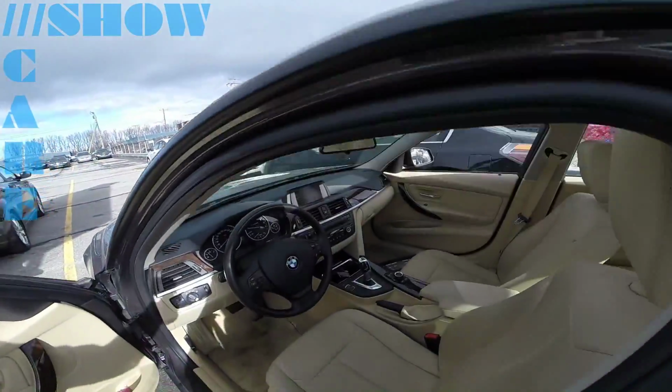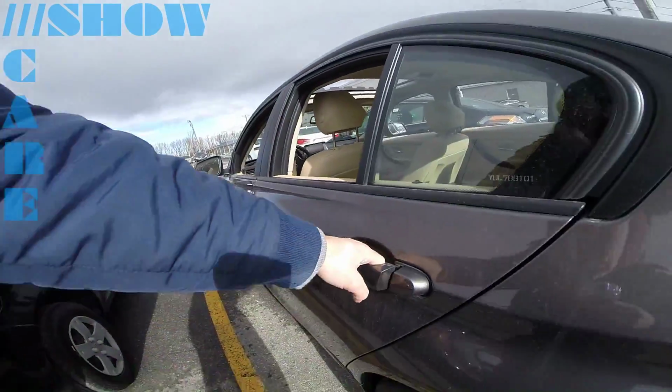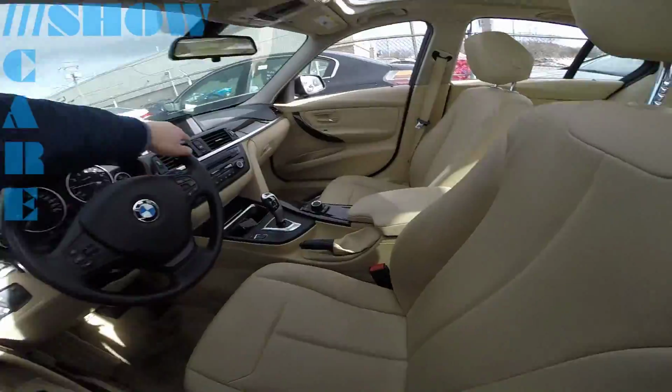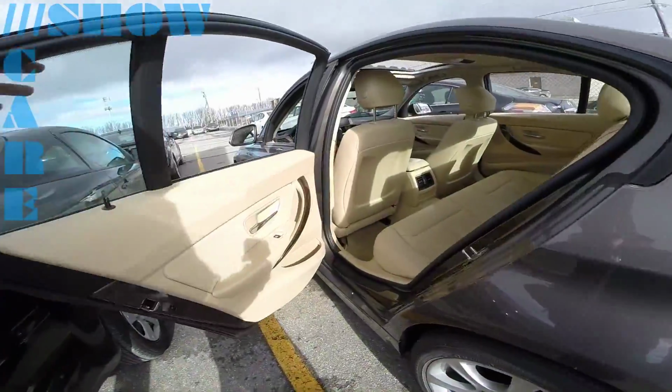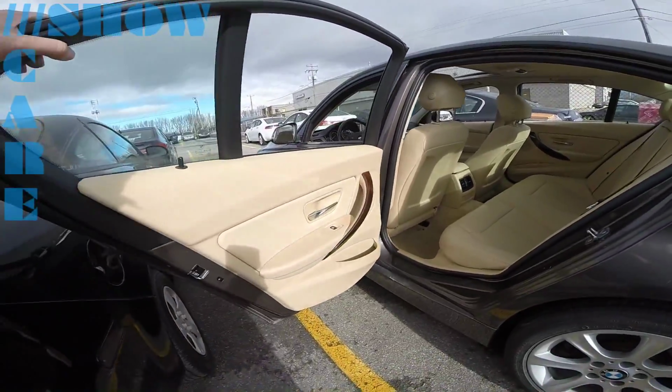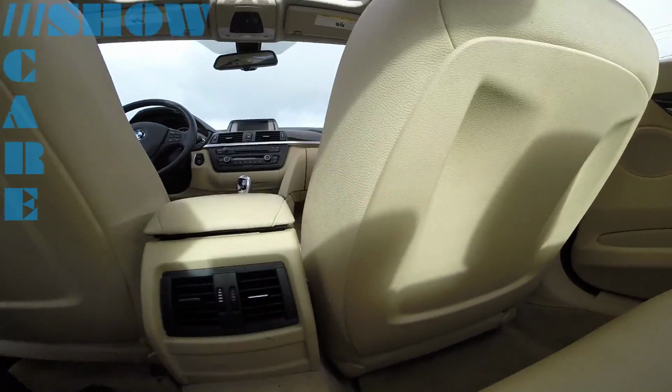I don't really know why, but I prefer the clear light color interior over the all black interior. It's just that when the sun shines, you have so much more beautiful, relaxing brightness that finds its way inside.